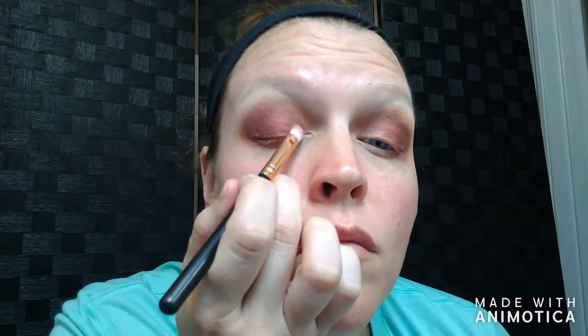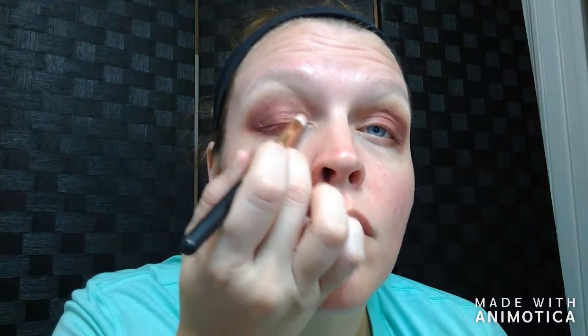All right, now I'm going in with another flat brush with the color Scatterbrain. It's a gold color, and the finished product with this, when you have the gold and the cranberry together with blue eyes, is just gorgeous.